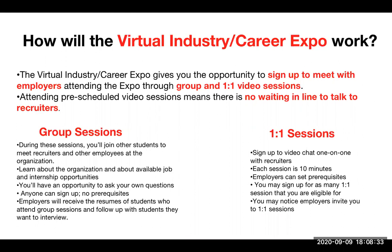What happens when you sign up for these group sessions is that each one is 30 minutes long. You'll be with other students in the session, and the employer will be able to share a presentation or share what they are there at the expo for and what type of opportunities they have available. Then that employer will receive a report of the students that attended the session, and they'll be able to view their resumes and their Handshake profiles. So any group session that you attend, the employer will receive your resume.